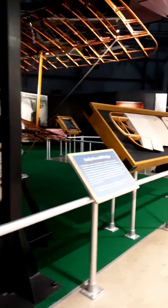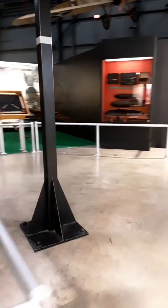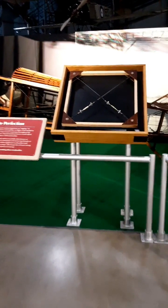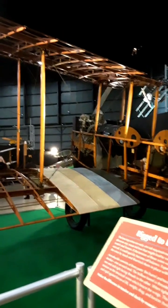Here's a little better showing of what the fabric and dope looked like untreated, with one coat of dope, two coats, three coats, and the color. And each coat tightened the fabric more to make it water impermeable, and more durable. And they would use wires, commonly called Roebling wires, to tension between the wings and keep tension on them. This shows how they were tightened and adjusted by the turnbuckles, and here you can see it on this cutaway.